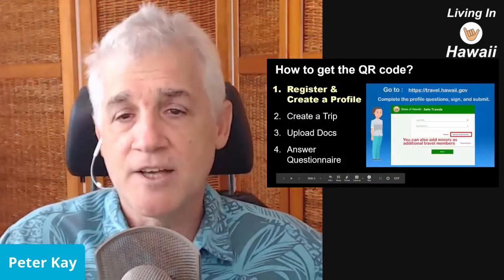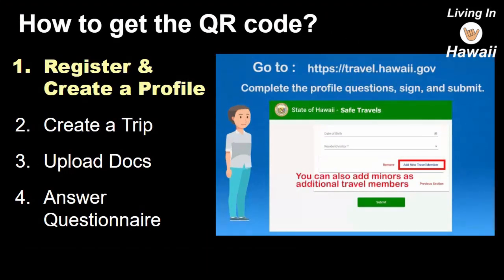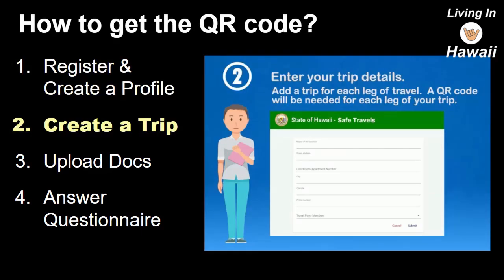Next slide, please. Okay, so how to get the QR code. What you've got to do is go to the website, travel.hawaii.gov. And this is the most important thing that you have to do. Go to that website. There's an app there. You're going to register. You're going to use this app throughout your whole visit to Hawaii. So you fill out this profile form, and you create a trip where you give all the details of your trip. There's all kinds of stuff in the form for every leg of your travel. If you're going to go to the other islands, you basically have to give all the details in that form in that app.